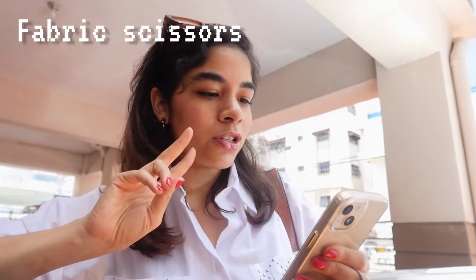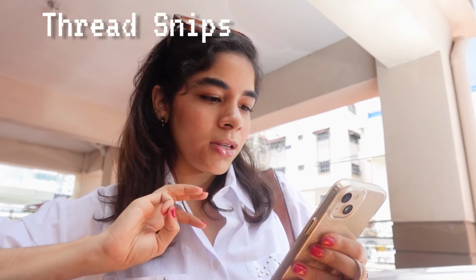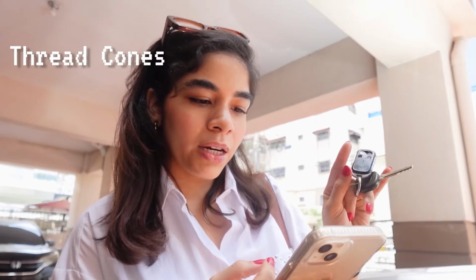Basically, what I'm going to shop for is some fabric scissors, paper scissors, thread snips, needles for my sewing machine, thread cones, rotary cutter. But we're going to see how much that is, because she said that's more luxurious and not so much a necessity for a beginner. A cutting mat, bobbins, pins and a pin cushion, fabric. We might go to a fabric store just to see. I just want to see what they have to offer and have it for future reference.